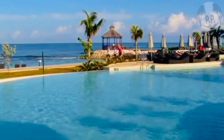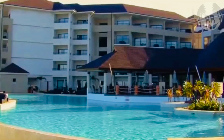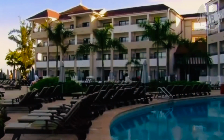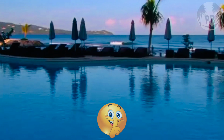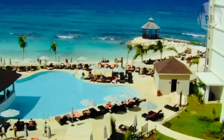Now, the main pools of both Secrets properties are open to all guests, and they have really nice ocean views and a swim-up bar, so check out the pools next door too. And as I said, there's also a quieter pool that's reserved for preferred club guests, but you will need to show your room card key to prove that you paid for that access.